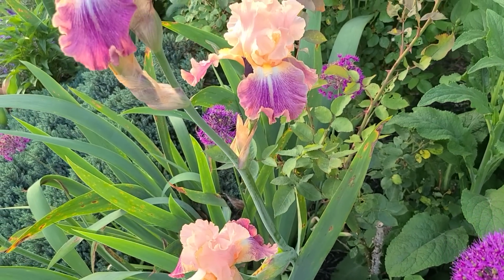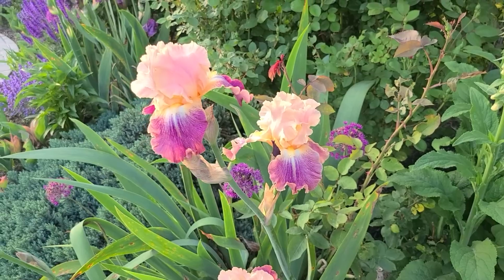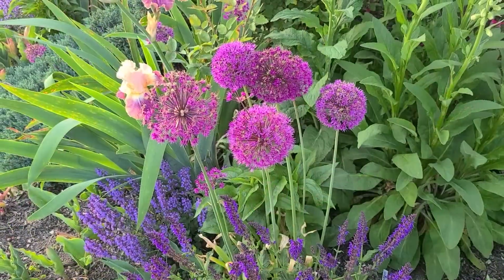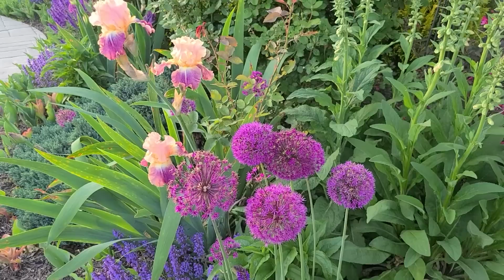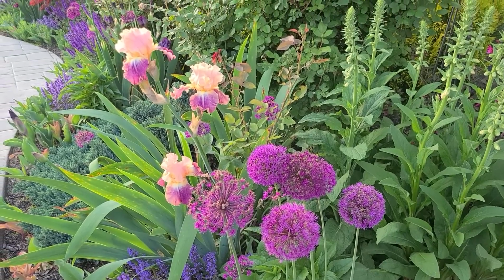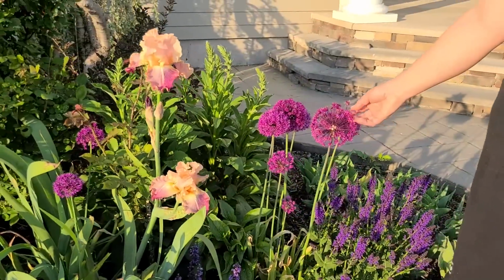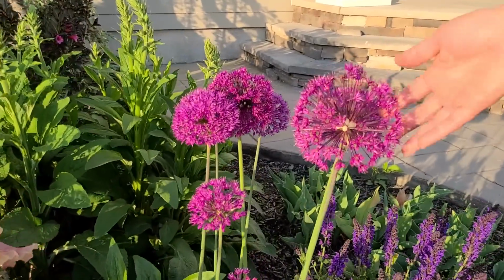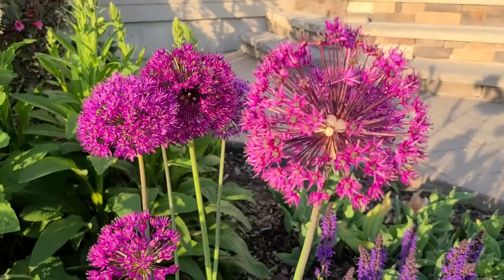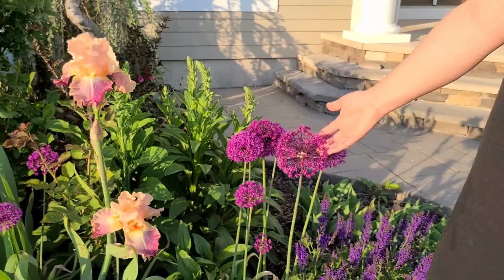I have a few varieties of iris planted down the walkway, and they're all a little bit different. I don't recall the name of this one, but it's beautiful. It has a light peach color with these purple falls. It's stunning. This is Purple Sensation Allium. I've had these here for a couple of years. And I really love the way that they just tower over the lower plants, and the way they sway in the wind. They're just really beautiful.